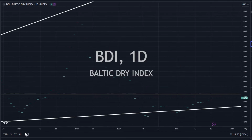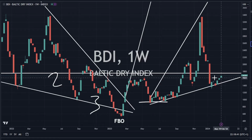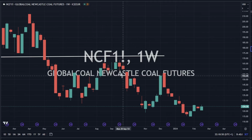Baltic Dry Index was up 2.7%. That is positive. It looks like we're getting out of here. Hopefully that momentum can continue. I like shipping. Newcastle coal up a little bit, and I do think this is bottoming. Give it some time. It will eventually work its way on up.